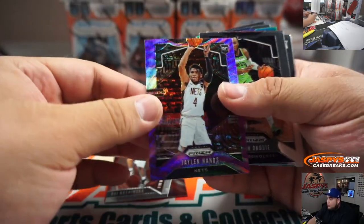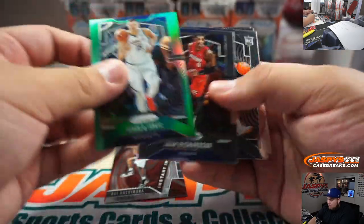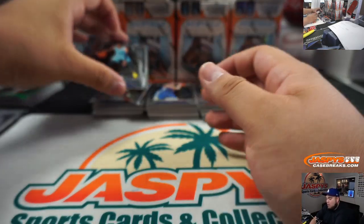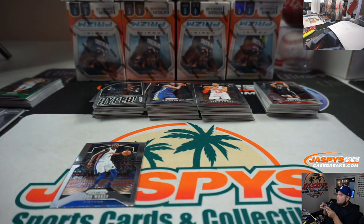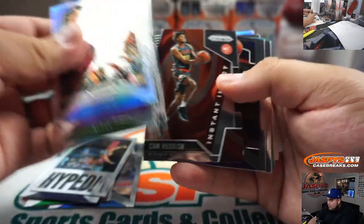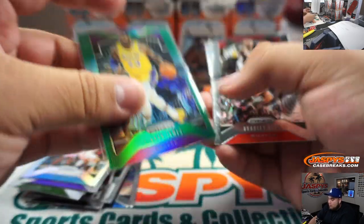Rui, insert, and Jalen Hands. Cash Hall relic. RJ Barrett rookie. Little job. Cancer, nice. LeBron Green. Going to Louis with the Lakers last spot mojo. There you go. Very, very nice.